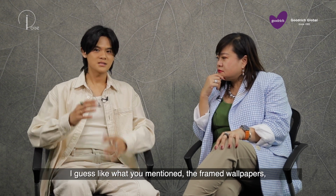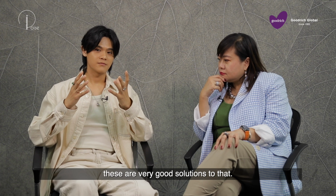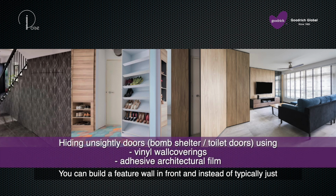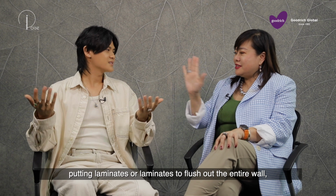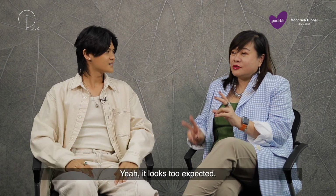I guess, like what you mentioned, the framed wallpapers are very good solutions to that. You can build a feature wall in front, and instead of typically just putting laminates to flush out the entire wall, that can look boring sometimes. Yeah, it looks too expected.